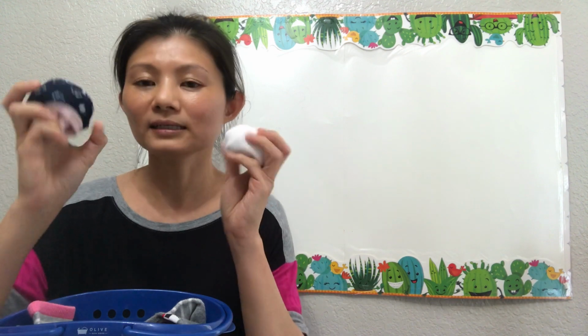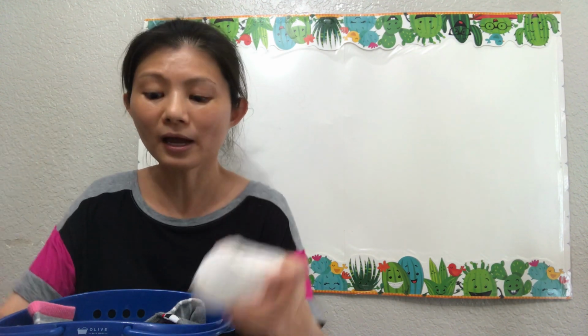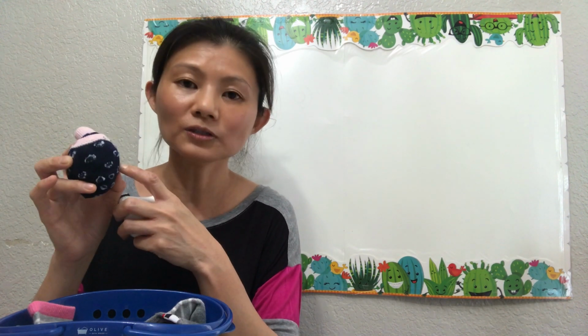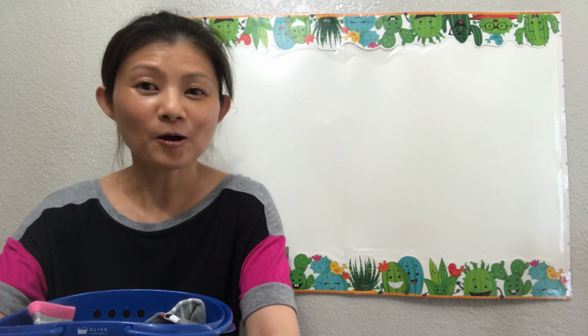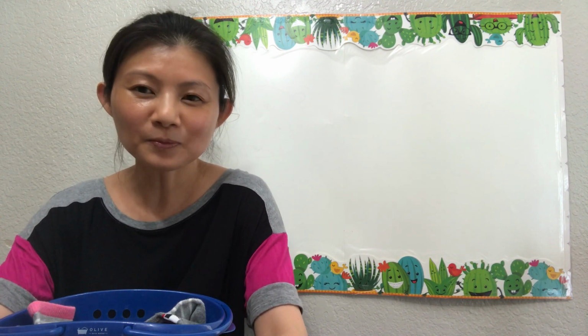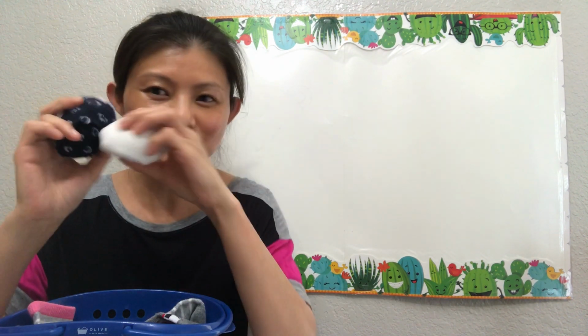This is called matching. You'll find exactly the same item together. The same colors, the same patterns. A pair of socks, they are the same patterns, same colors. This is what you need to do. And I hope you like this activity, and I hope you help your parents to do some chores at home. Just a very simple thing, doing the laundry and finding the matching socks.